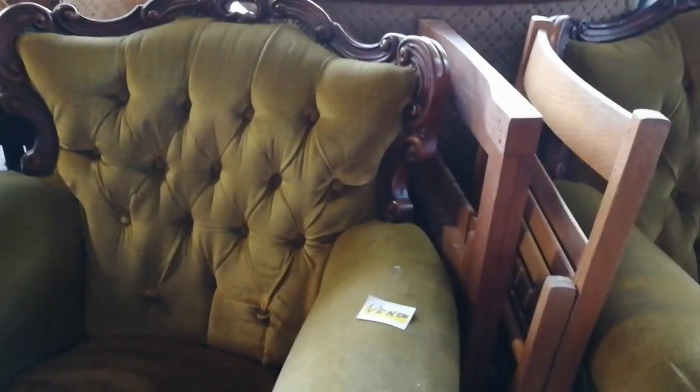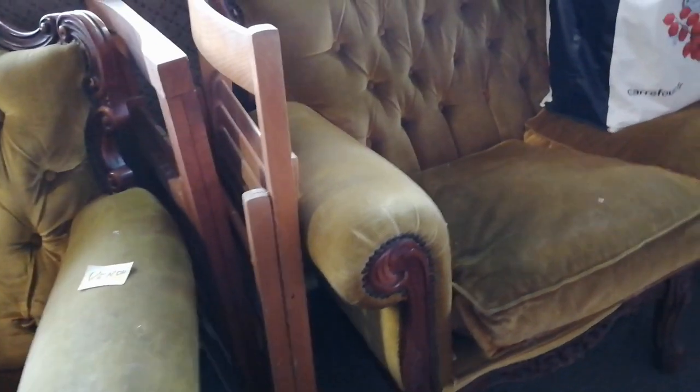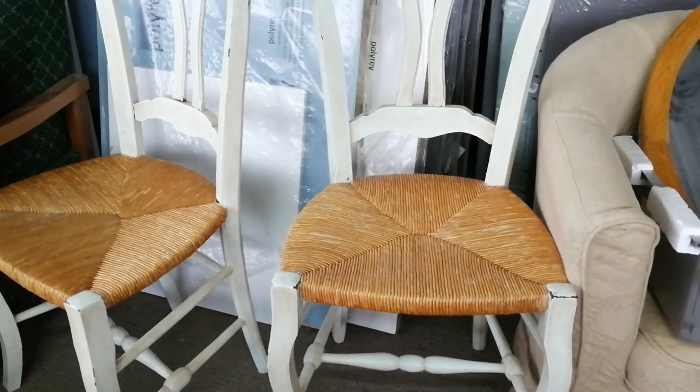Oh, I'm sold. Oh, I like that. It's sold. Don't tell me Stephanie's been here. I wouldn't be surprised. It's very damp. Very damp. But yeah, I love the shape of it.